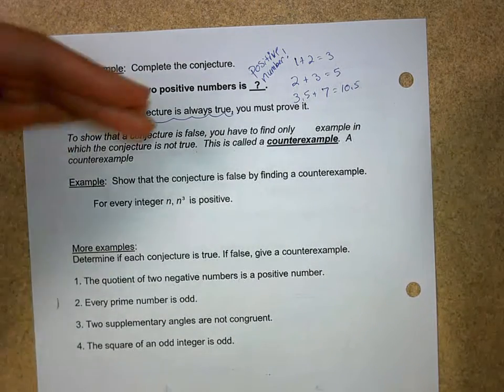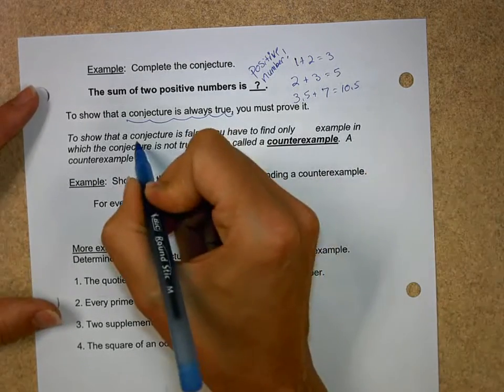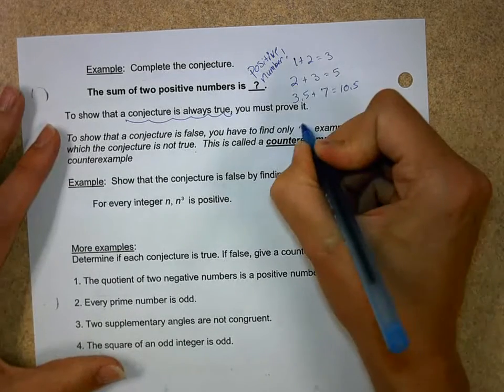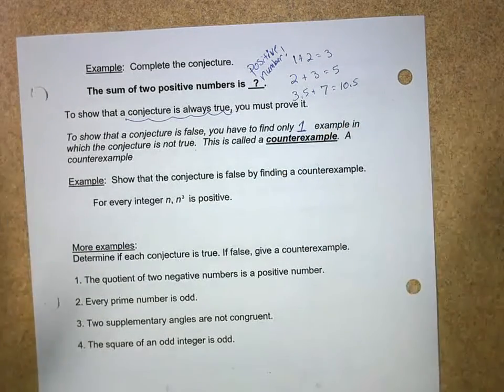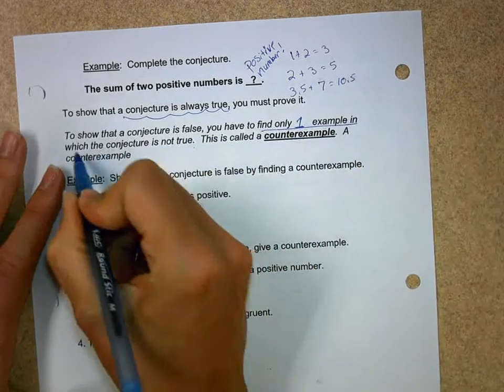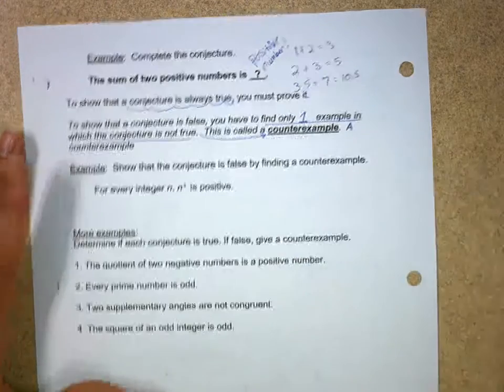Okay? Like this top one, that's just a basic algebraic rule that we all know when we work with integers. A positive plus a positive is always a positive. But we could also be wrong. See, a conjecture can be false. And if it's false, you have to find this one little example that makes it not true. So if you find only one example that makes the conjecture not true, you call that a counterexample.